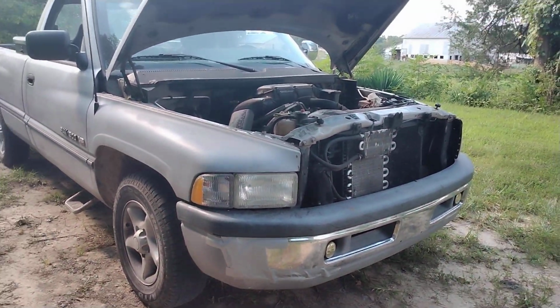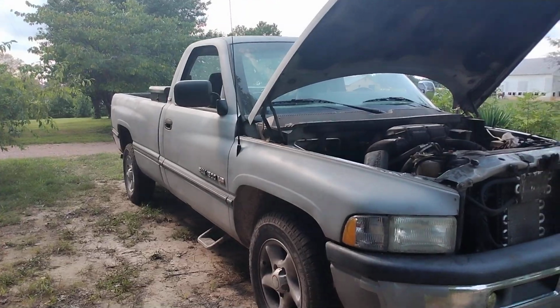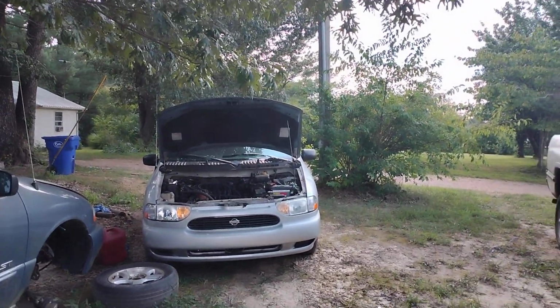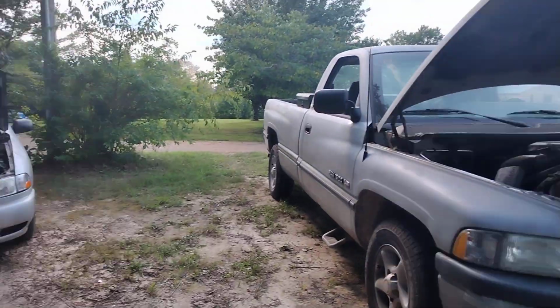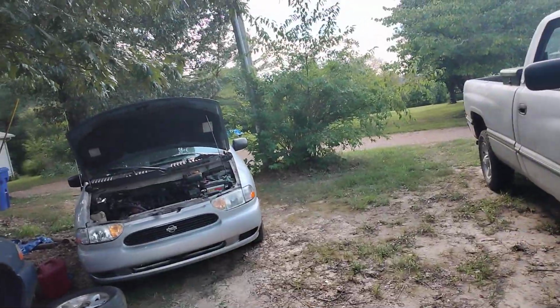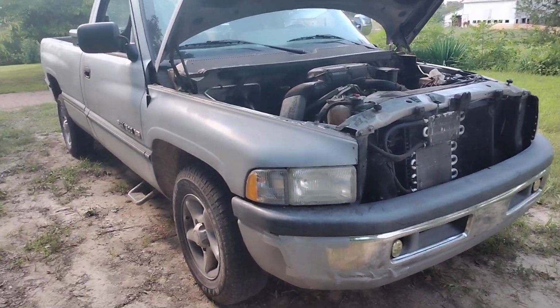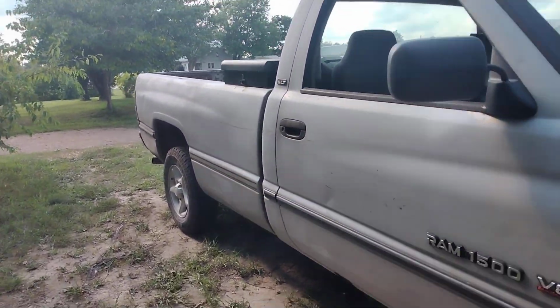Like I said, 301,000 miles, 109,000 I put on it myself. And this thing's got about 60, 70,000 I put on it. It doesn't run the best, but it gets me to where I need to go. If I need to haul somebody around, I take the van. If I need to haul something, I got the truck.